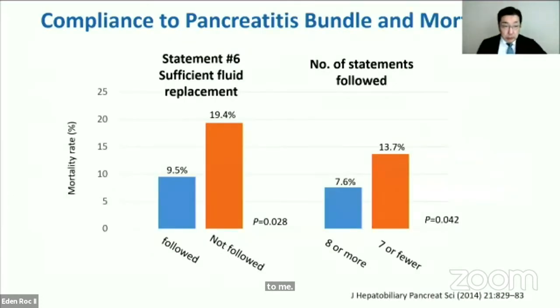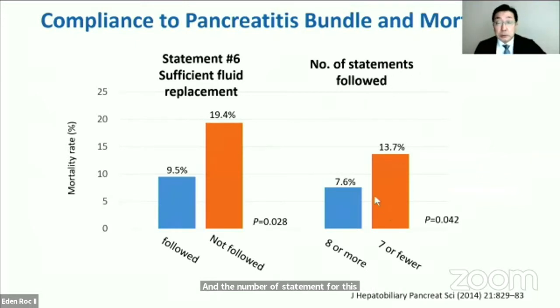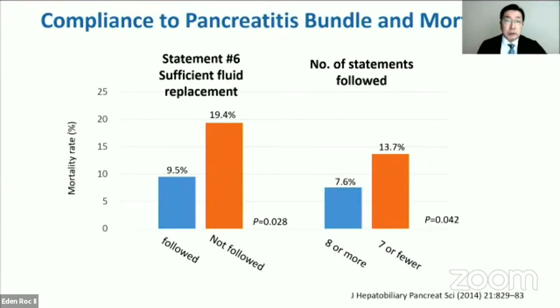If the statement of six, sufficient fluid replacement, was followed, the mortality rate was significantly lowered, and if the number of statements followed is small, the mortality rate becomes significantly high. So this shows the performance of this pancreatitis bundle.